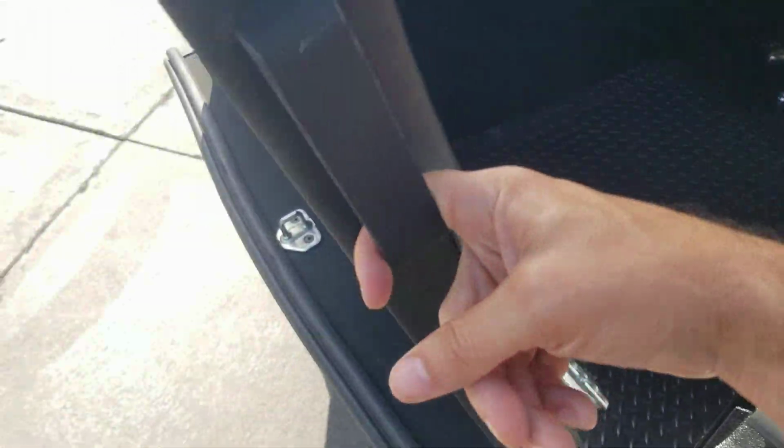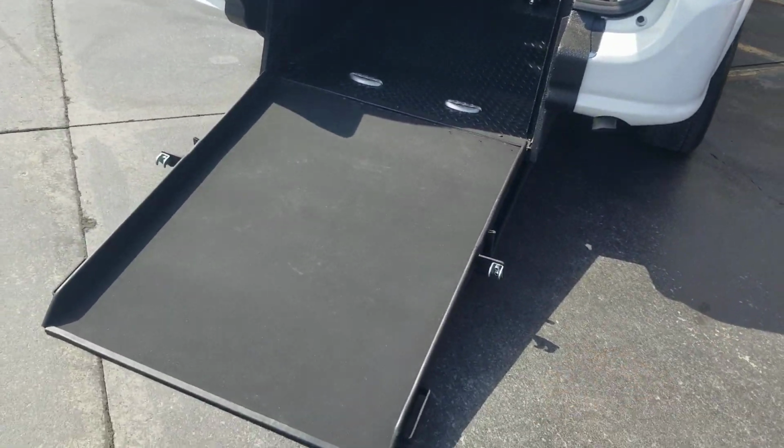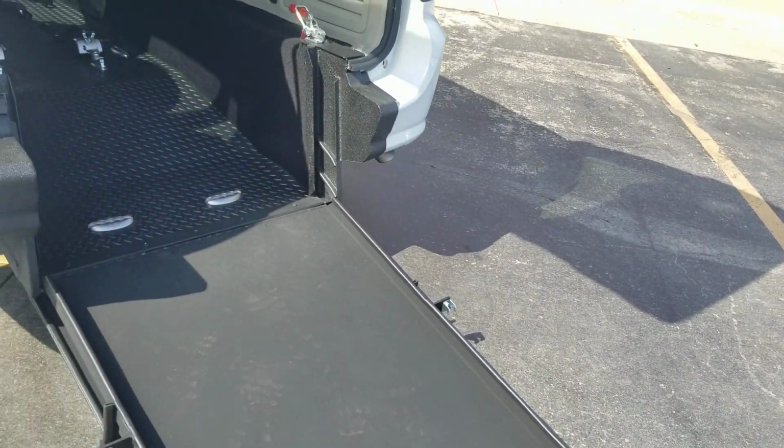I can take this ramp to the ground using only my index finger. I tell our customers, if you can lift half a gallon of milk up off the ground, you can operate that 34-inch wide ramp with these. That's about 4 inches wider than most side entries. So if you're looking to haul a bigger chair or chairs, this rear entry might be the answer for you.